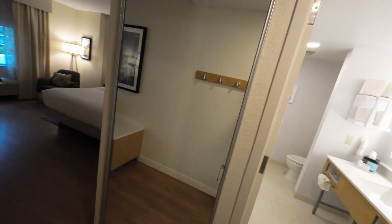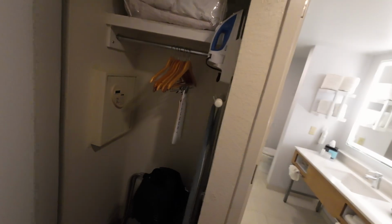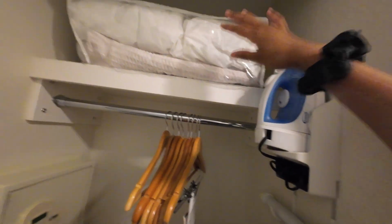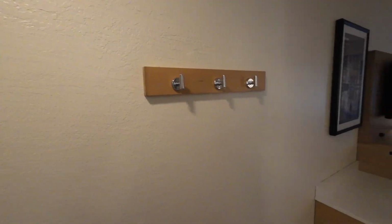In the hallway, you also have a full-length mirror, and behind the mirror is your closet and your safe. There's an extra blanket, and you have your iron and ironing board, and there's also a luggage rack right here if you need it. Here you have a nice hanging rack if you need it.